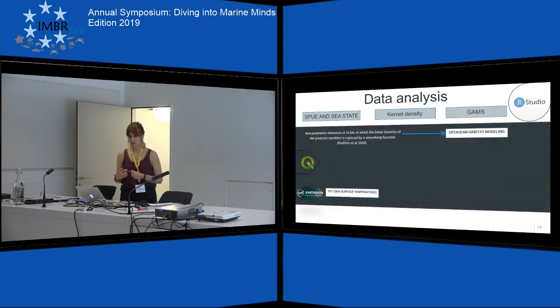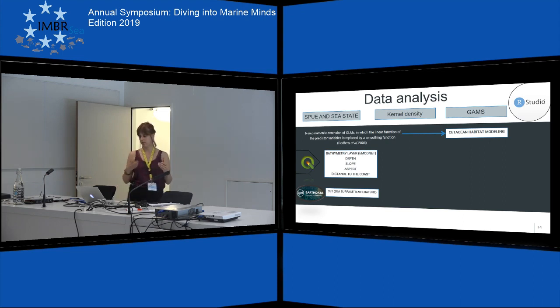I also did this GAM analysis that is basically a non-parametric extension of a GLM, so it gets the linear function and it makes smooth terms. This is a very robust approach for cetacean habitat modeling, and for this I had to extract the environmental data from the bathymetry layer by using the terrain tool in QGIS, and we also calculated the distance to the coast with this software. The sea surface temperature was taken from Earth data NASA on a monthly basis.